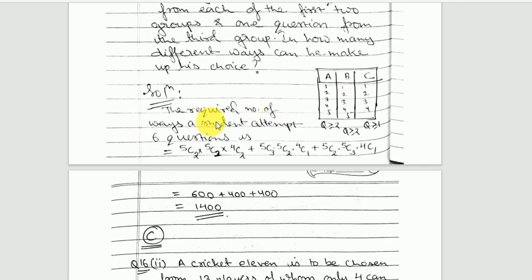The required number of ways a student can attempt the 6 questions is, from section A he can take 2, from section B he can take 2, and from section C he can take 2. So 5C2, 5C2, 4C2, because in section C there are only 4 questions. Then next choice can be 3 from A, 2 from B, 1 from section C. Okay, and the third choice can be 2 from A, 3 questions from B, and 1 question from C. You just solve it and you'll get the answer.